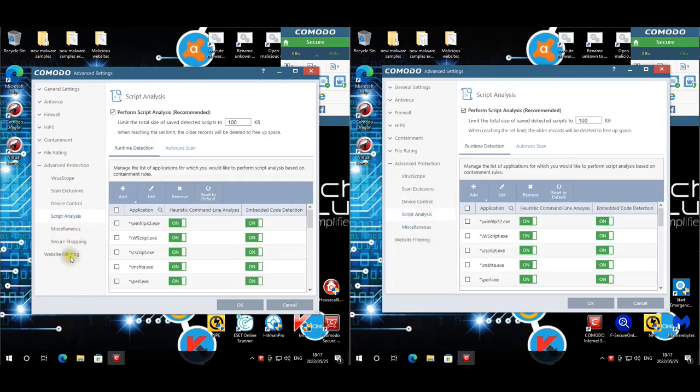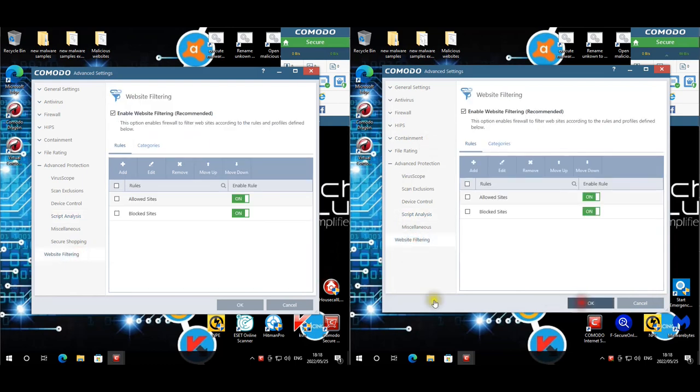And you'll notice that secure shopping shows. Secure shopping comes standard with Premium. With the Pro version, you have the option to download and install it. It does not come by default, so you need to download and install it. And I would say that's about it.